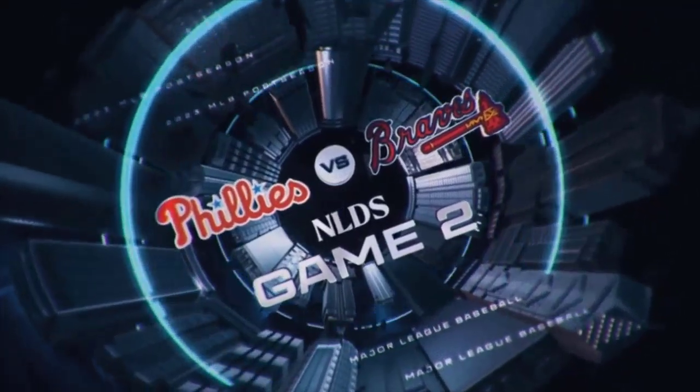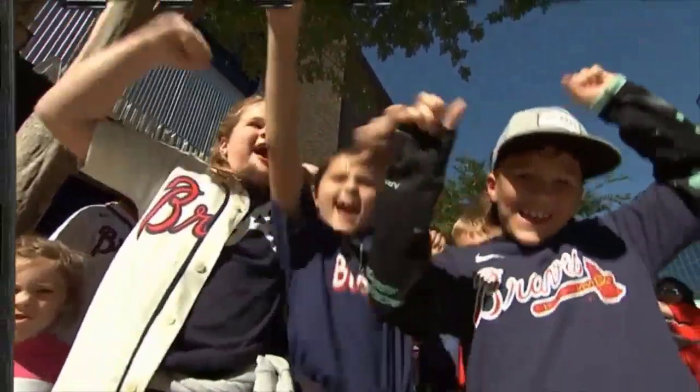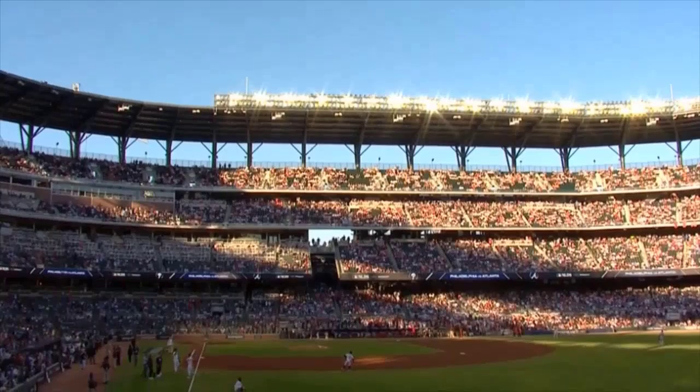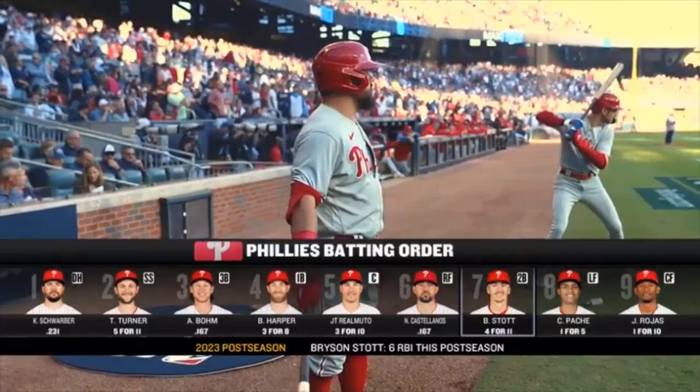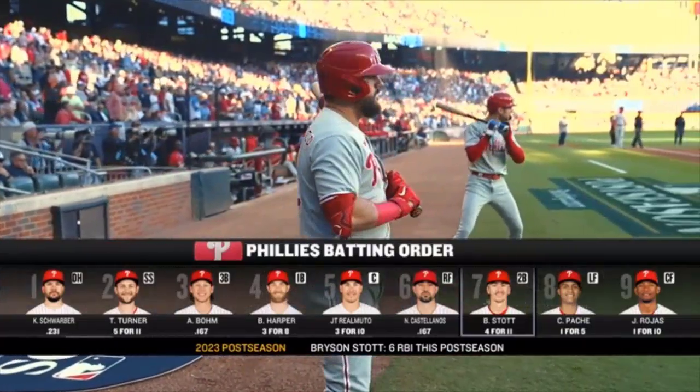NLDS. And after it, the home of the Braves, they are anxious, but they are excited. It's game 2 between the Phillies and the Braves. Harper with 3 hits already in the postseason, including a homer in game 1. Johan Rojas rounds out the starting 9.